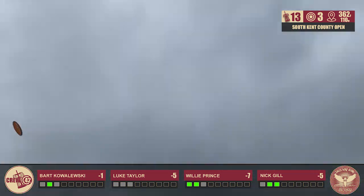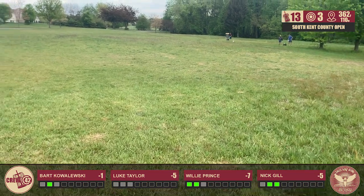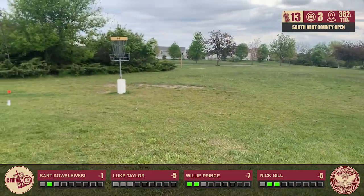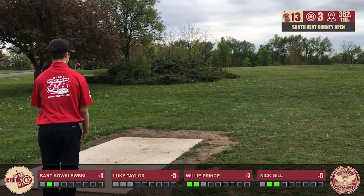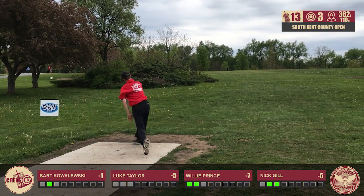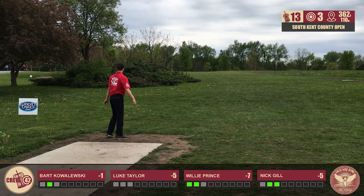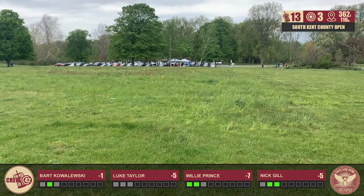This looks pretty good. He's really airing it. Maybe a little deep. Crushed it, Bart. How close is he, though? Bart got some smooth distance, boys. Bart can throw far. Doesn't look like it, but it is going far. Yeah, he can throw far. This hole is a pump. Man, another just low from Luke.